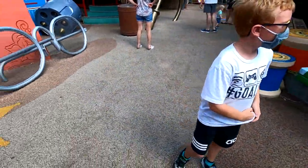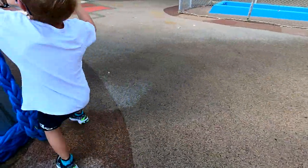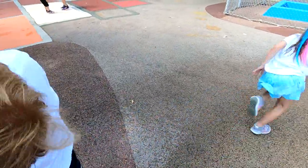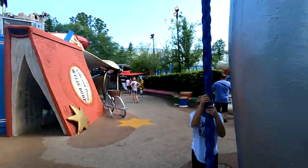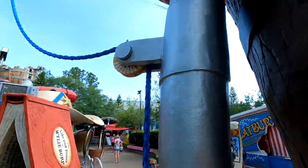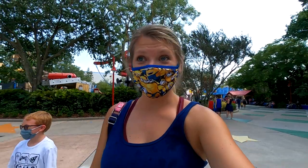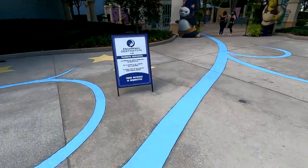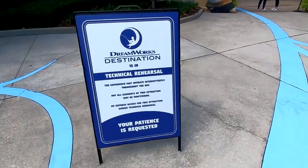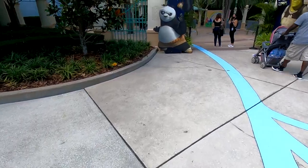Let's go see the characters. And the floor is like spongy too, so it's easy to walk on. Oh. All right, that was super fun. Now we're going to go into DreamWorks Destination. They are in technical rehearsal. So here is the sign. You may experience intermittently throughout the day. Yes, there is a pink one outside.